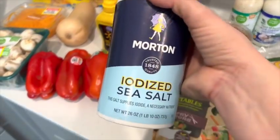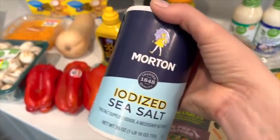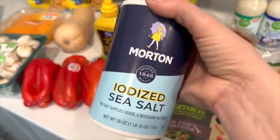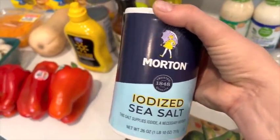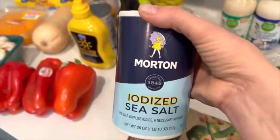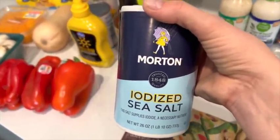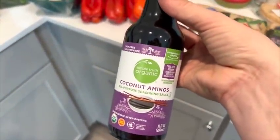We were also out of sea salt, so I always get the iodized sea salt because being, you know, on any kind of diet, nutrition level, you do want some kind of iodized product in your life. So I get this. We really like it. And this lasts us almost a year. I could probably look back and see when I purchased this last. It's probably been, I think, since last August or September. So over a year. Since going gluten-free, I've had a really hard time finding coconut aminos.